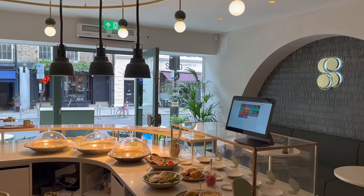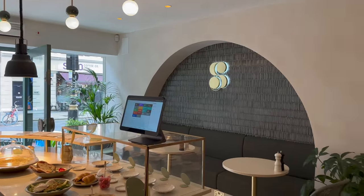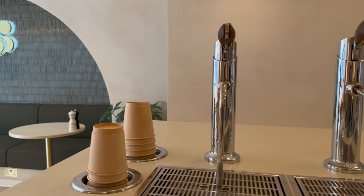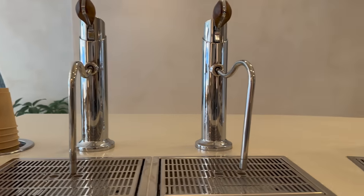As you can see, the cafe is pretty much brand new. It was really fun to use the equipment, but the whole aesthetic of the cafe was just so fresh, so clean, it looked like a picture.